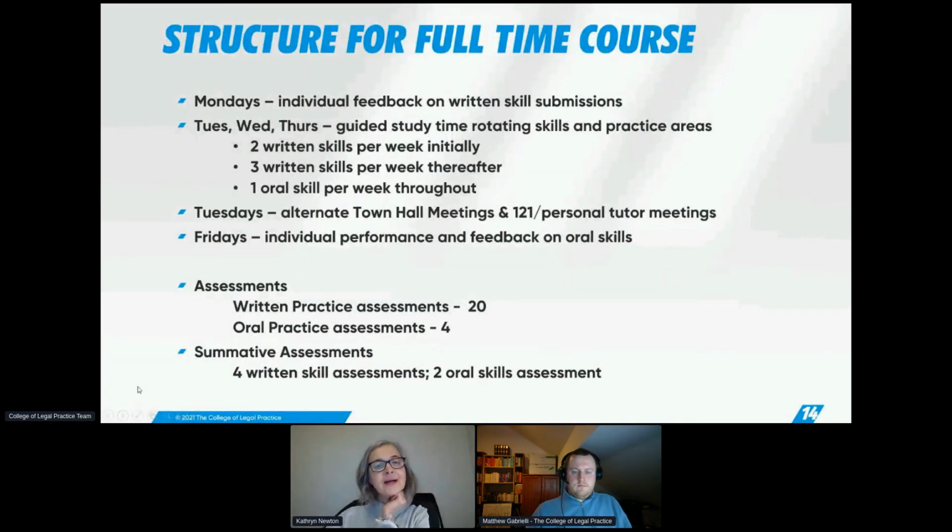We'll return to the slides, and when you're in Canvas, we have a very structured approach, which is set out on the Canvas calendar for you. So it's kind of akin to a timetable, and it keeps you on track for what you're supposed to be doing each day in each week as you progress through the course. So essentially, this is what it looks like day by day. On a Monday, you'll meet on an individual basis with supervisors to get feedback on the written skill submissions, which you'll have submitted on the Thursday prior.